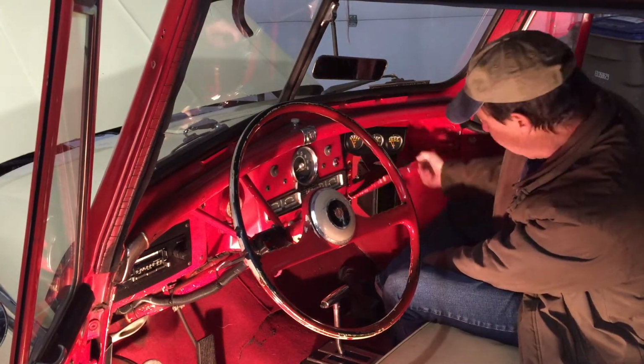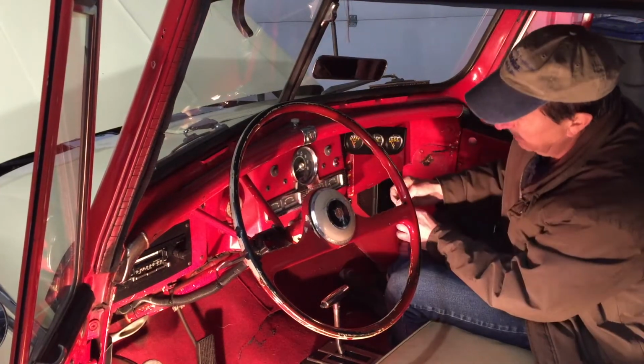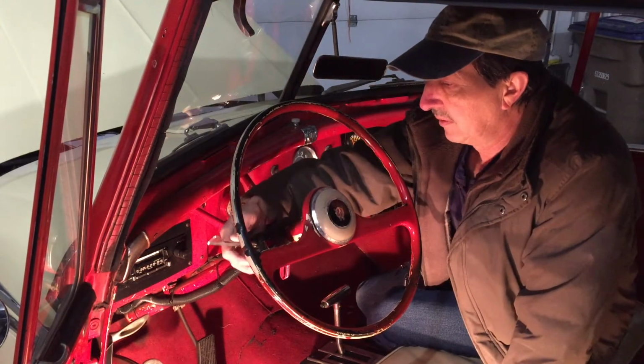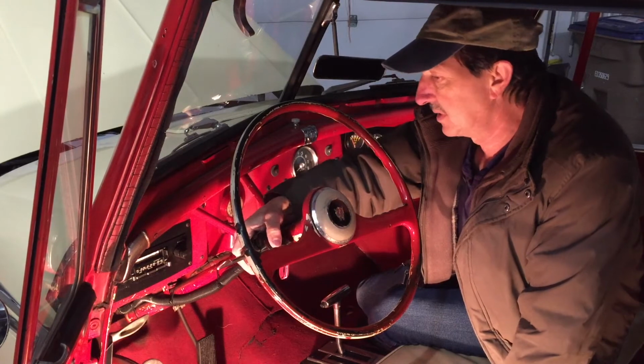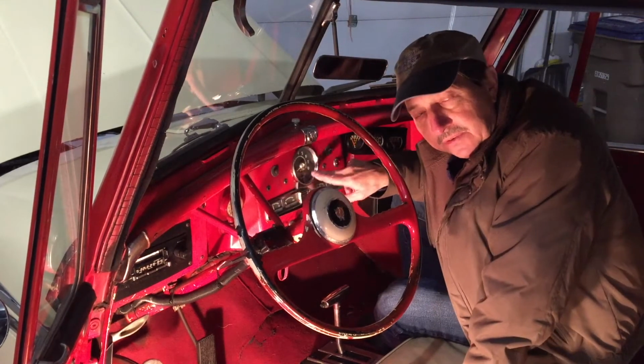Glove box opens, no liner in it. It does have a key, but it's not a matching key. Got blinker for both sides. This is an aftermarket turn signal system. This car shows 46,000 original miles.